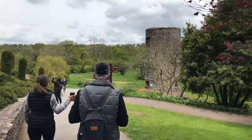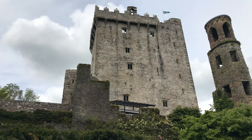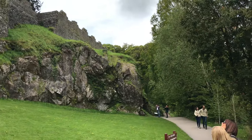Great sniper photo. Thanks. Did you kiss it?